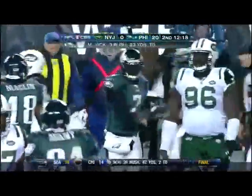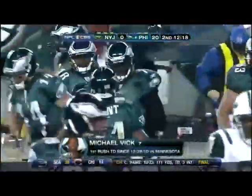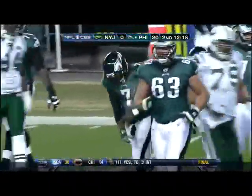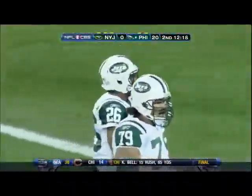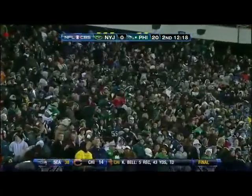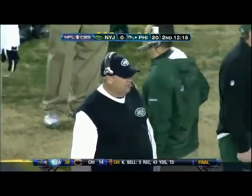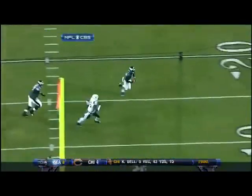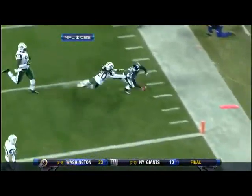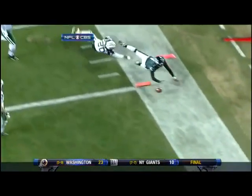Michael Vick just did that, the pylon. What a great individual effort by Michael Vick. And you know those ribs are feeling better when he's able to extend the football. Just watch this effort by Michael Vick. And you just feel his speed. And now look at him extend that ball. Wow. What an incredible play by Michael Vick. Not a lot of players can make that play.